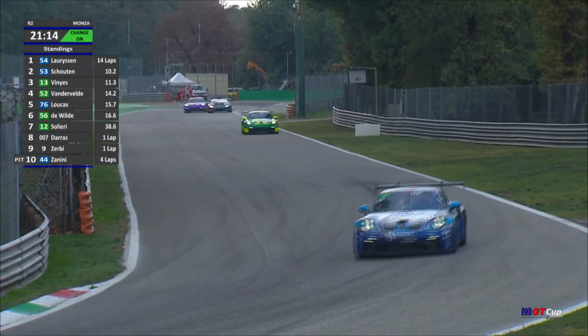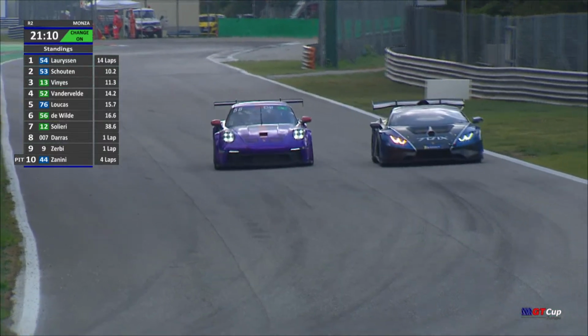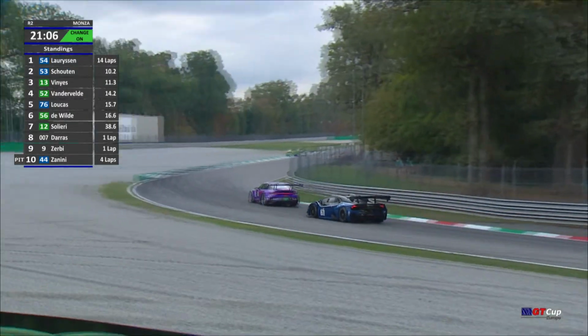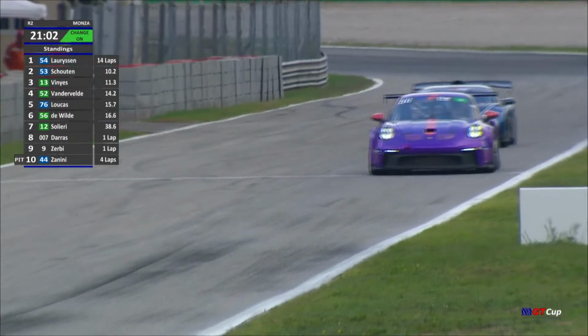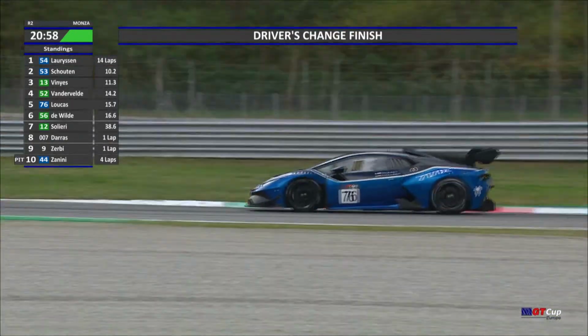Yeah, absolutely right. Jan Larison now 10.2 seconds in front, Schouten in second, Vinales in third. There's John de Wilder battling it out with Ria Lucas for that 5th place. And now John de Wilder moves ahead and will hold on to that position in 5th spot, and will then chase down Van der Velde.